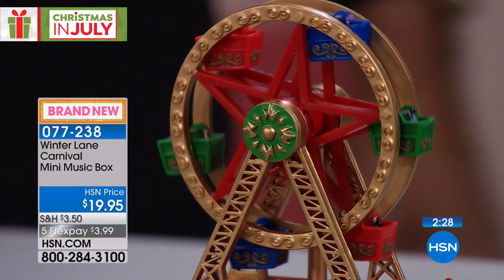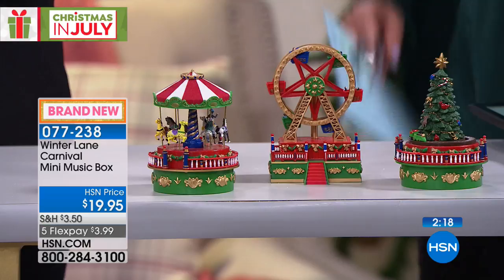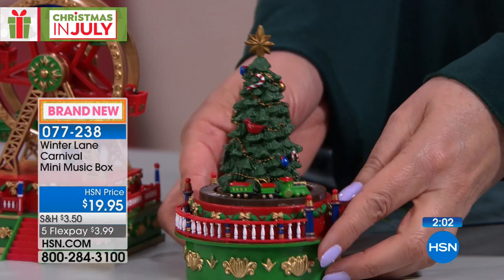This is something that's really charming. You're going to keep winding it up. Your grandchildren, your children, everyone is going to enjoy having this in the home. I want you to see all of them. I love the gold inlay around the bottom. It looks so fancy. Now I'm holding this and it's like a little train, moving around. I'll set it down so my hands aren't in the way. You can take a look at it.